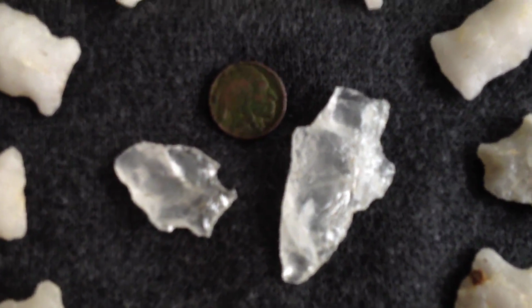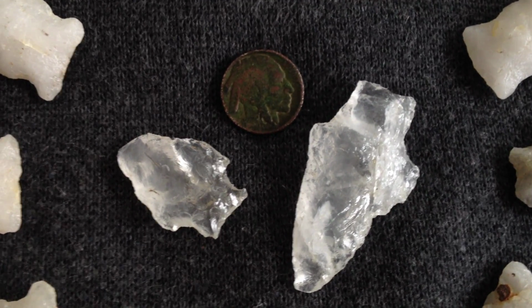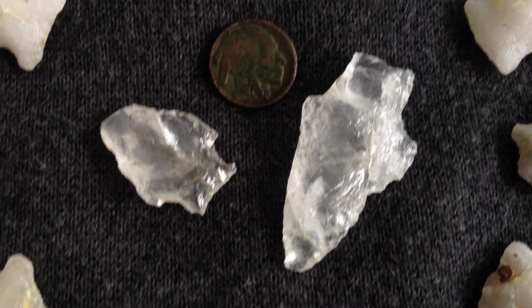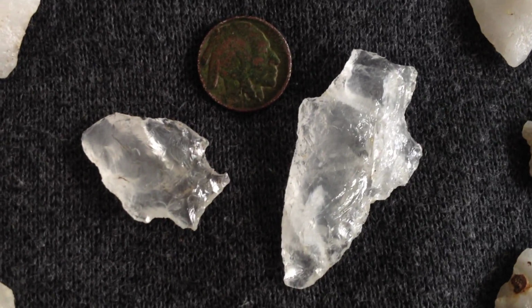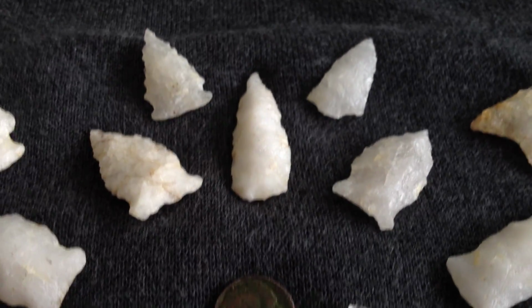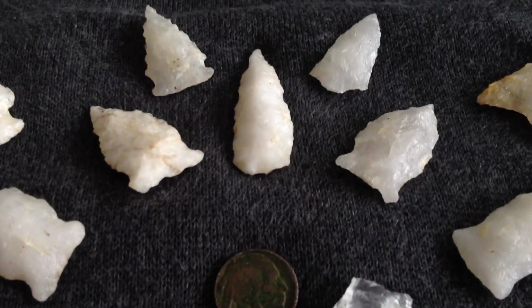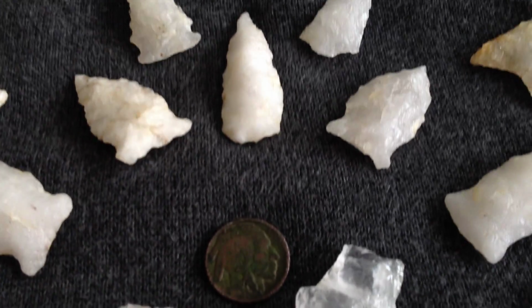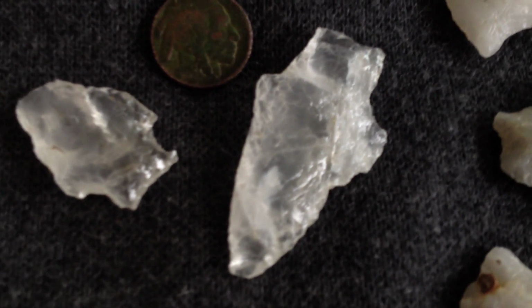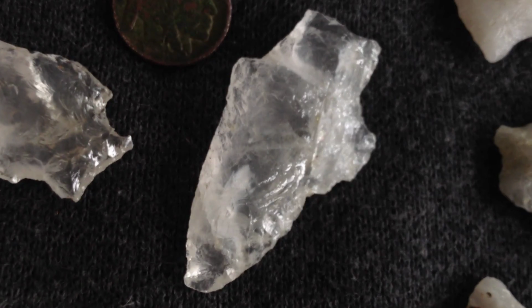Today I decided to assemble some of my very finest, at least what I consider finest, workmanship of quartz. Well, this crystal got in here just because it's crystal, but some of the other pieces are just some of the finest workmanship of quartz that I've found. Quartz crystal, smoky quartz, vein quartz, you name it. Look at this point though. It's worth another look.